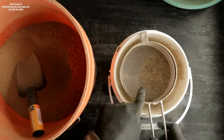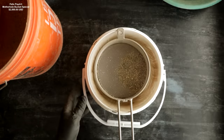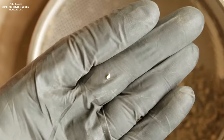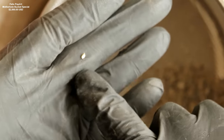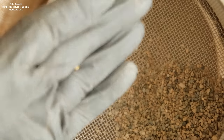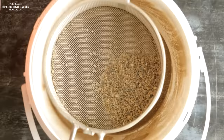Oh yeah, there is some gold in here. There it is. So now we're just gonna start finding a nicer size flakes. I mean, that'd be really nice to find on a river. That's still a big piece. So yeah, these we're just gonna leave in with it and we'll pan all this stuff later.